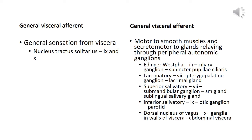The associated nuclei are the Edinger-Westphal nucleus associated with the third nerve, which relays in the ciliary ganglion and supplies the smooth muscles sphincter pupillae and ciliaris. The lacrimatory nucleus, which is associated with the seventh, that is facial nerve, relaying in the pterygopalatine ganglion, supplying the lacrimal gland. The superior salivatory nucleus associated with the seventh nerve again, relaying in the submandibular ganglion, supplying the submandibular and sublingual salivary glands.